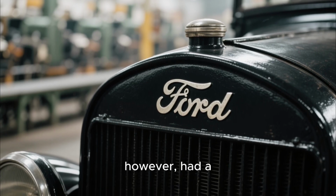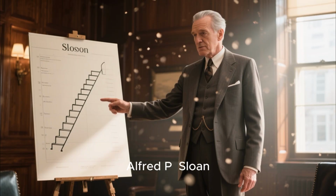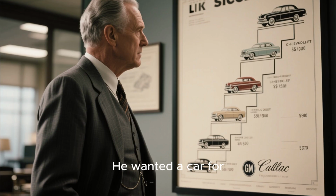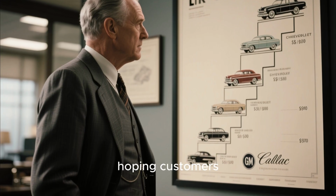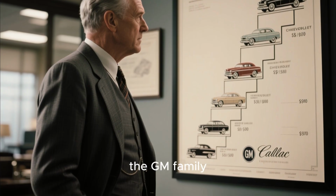General Motors, however, had a different vision. Their president, the brilliant Alfred P. Sloan, dreamed of a ladder of success. He wanted a car for every budget and every social rung, hoping customers would start at the bottom and climb their way up within the GM family.